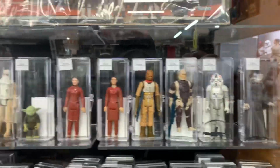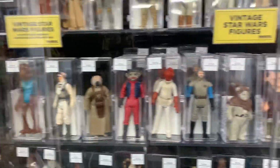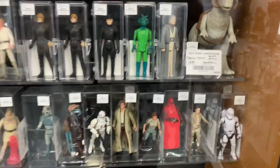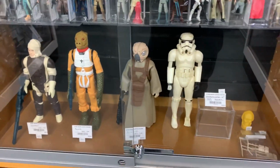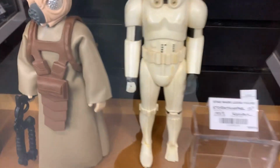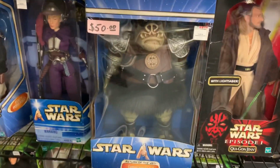Some vintage figures in the cabinet here. Which, you know, whatever. I don't really buy from a store when I buy these, because I don't want to pay store prices. I'd rather just find them on my own. Which, if you watch my loot video for what I picked up outside, you'll see... I don't even know what I got. I just got a bag full of them. So when this is done, I'm not going to add the loot that I bought outside.